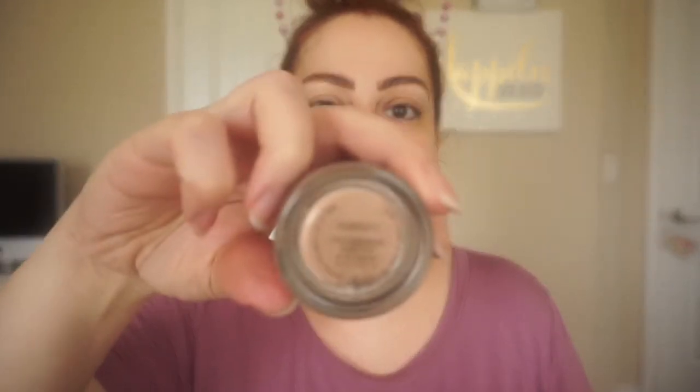All right, so my brows are done. They're not the best, but we're just going to go with it for time's sake. So I'm going to go ahead and start with my eyeshadow primer. This is the MAC Painterly Paint Pot. Put some of that on my eyes.